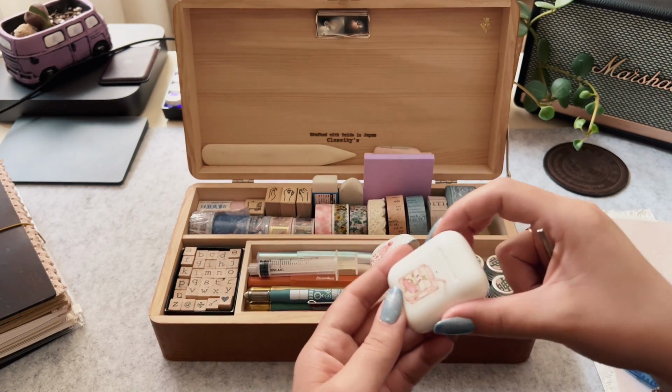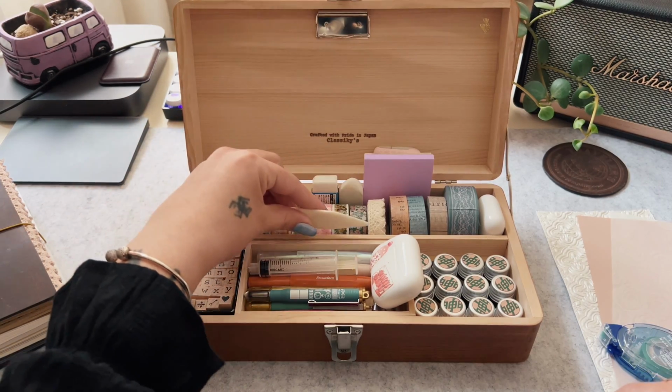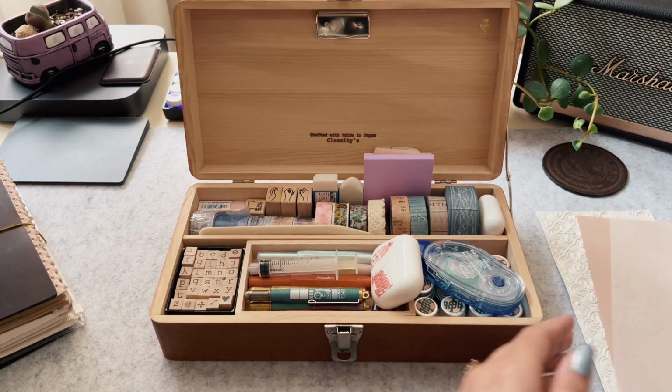I think mine definitely has to be that cherry blossom washi tape and the Kaweco Sport iridescent steel. I really love it. It's so pretty.